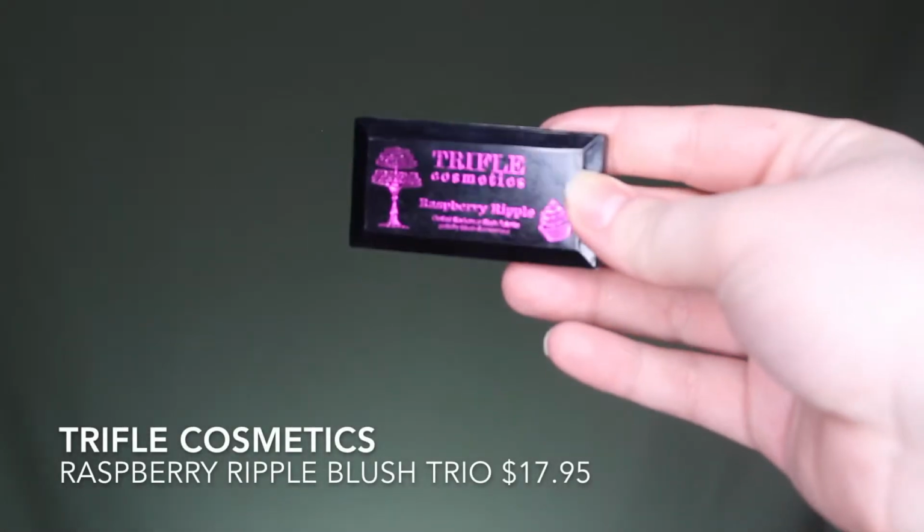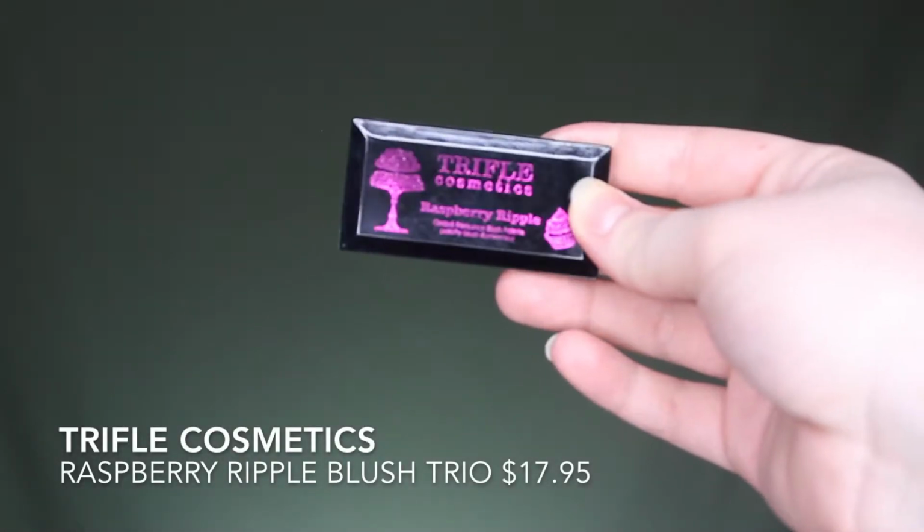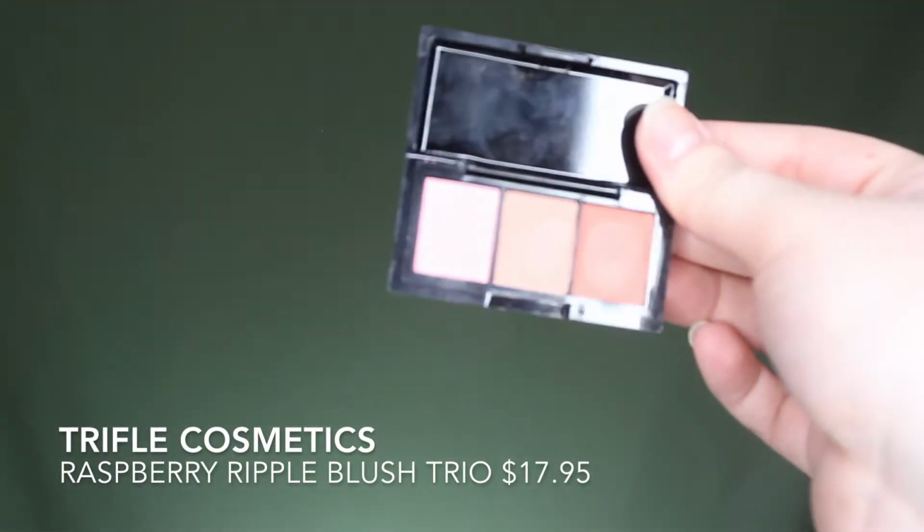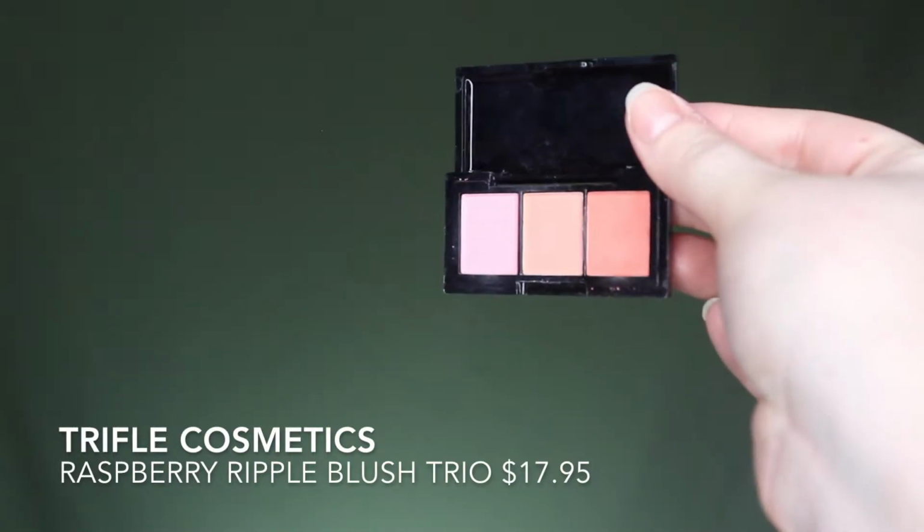The next product I got in an Ipsy bag probably like a year or two ago, honestly. Like, it's been a long time. This is from Trifle Cosmetics. This is their Raspberry Ripple. It is a little blush trio. Tiniest thing ever. Super cute.